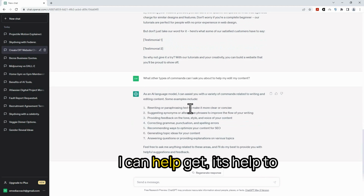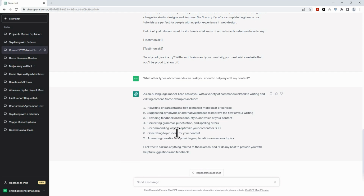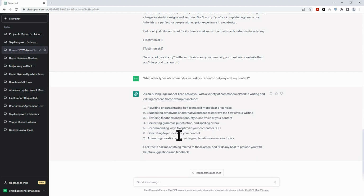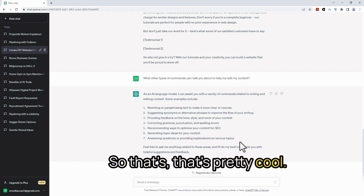I can get its help to rewrite or paraphrase. I can get its help to suggest synonyms, provide feedback on the tone and style, correct grammar, optimize for SEO. That's an interesting one. Generating topic ideas and answering questions. So that's pretty cool, right?